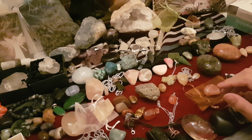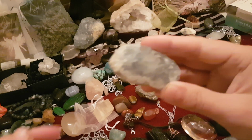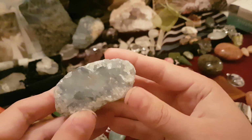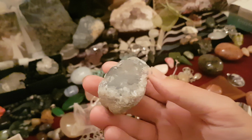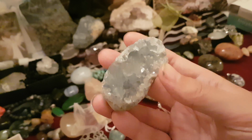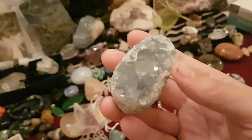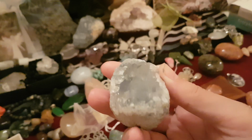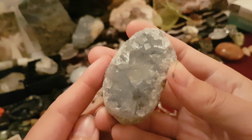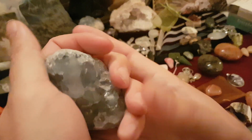I've now got the Celestites, these two up here. Very calm energy, Celestite. If you're a very nervous person, or if you know a very nervous, very anxious person, give them a piece of Celestite. They will calm down. I've had very good success with this. Exceptional success with Celestite. Very calming energy. Just place it on your head, on your forehead, or in your hand, just clasp it like that.